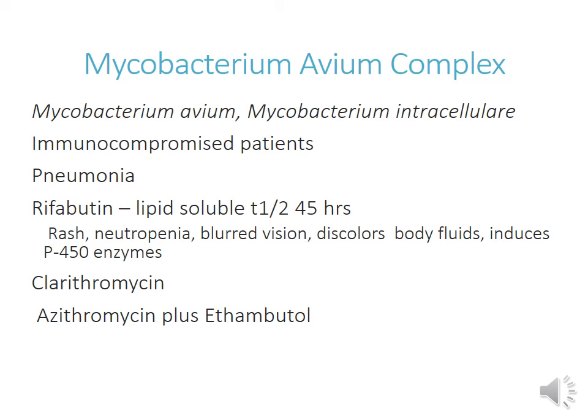Most often this is going to end up causing a pneumonia, so if you see MAC pneumonia, this is what that's referring to. Typically the treatment is going to include things like rifabutin, which you can think of as very similar to rifampin, in a very similar category with very similar side effects, where it can discolor body fluids and can induce CYP enzymes. That's a thing to look at there. You could potentially use clarithromycin, obviously that's going to be a macrolide, or something like ethambutol plus azithromycin.